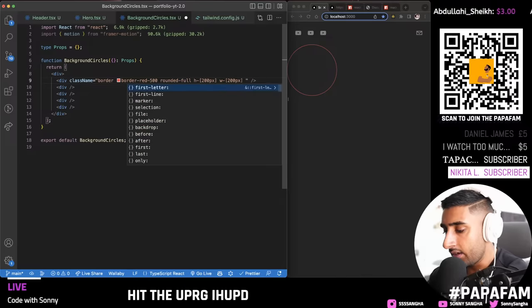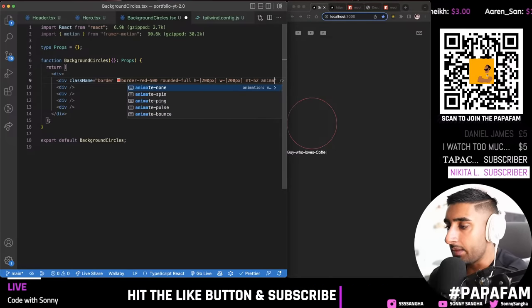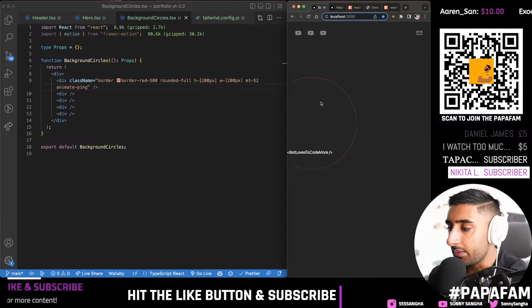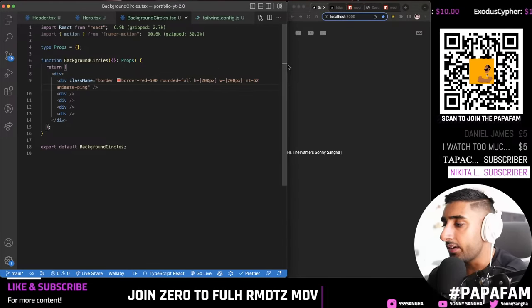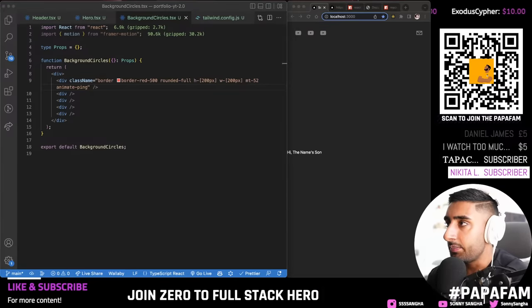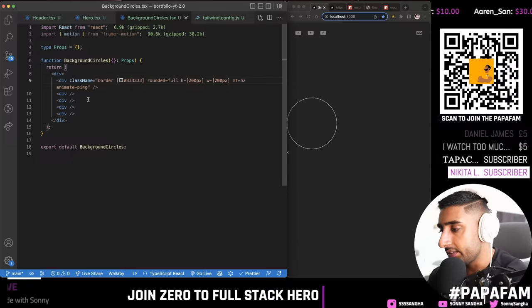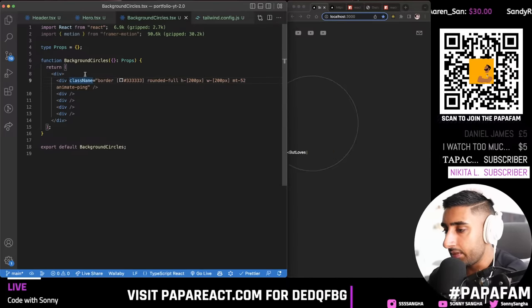Then I'm gonna say margin top should be 52, and I wanna animate this one. So animate, and it should be a ping. So now we've got this beautiful animating circle, all right? Really nice. And now that you can see the color, I'm gonna change it back to the color I wanted, and I'm gonna show you how we're eventually gonna get the desired effect. So bam, we got this nice little gray thing going on. And this is ping, yep, that's fine.